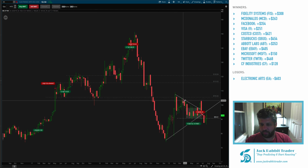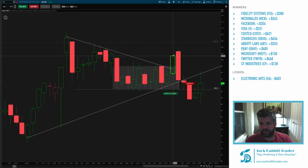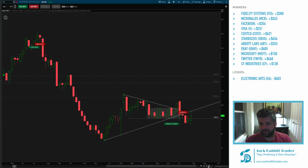All right, so similar situation. It was working out just like Twitter and CF, where we had this downtrend line. We had this little breakout above the downtrend. We were looking to get back to maybe the 105 level, then maybe 115. And, again, just because they set up nicely doesn't mean they're going to work. They all don't work. So this quickly failed.